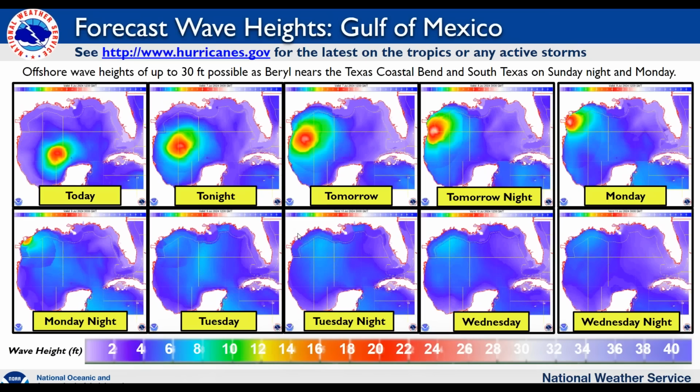Looking now at some of the marine aspects of this, I've got an analysis of wave height from the TAFB unit out of the Hurricane Center, showing this area of really high seas. We're talking about seas up around 20 feet, even up to 30 feet locally near the center of Beryl. And you can see, depending on the track, how those seas approach the coast with the storm.